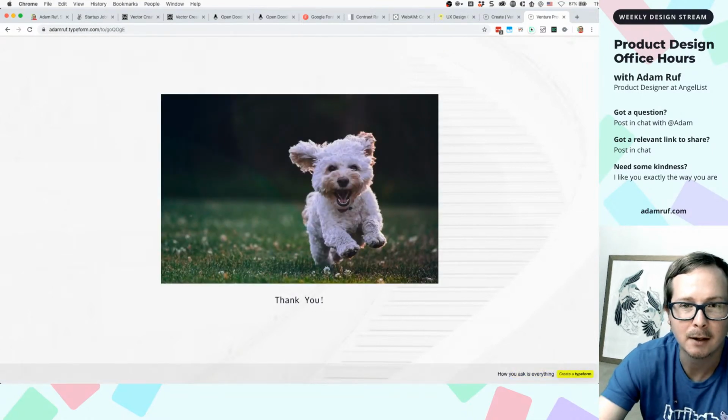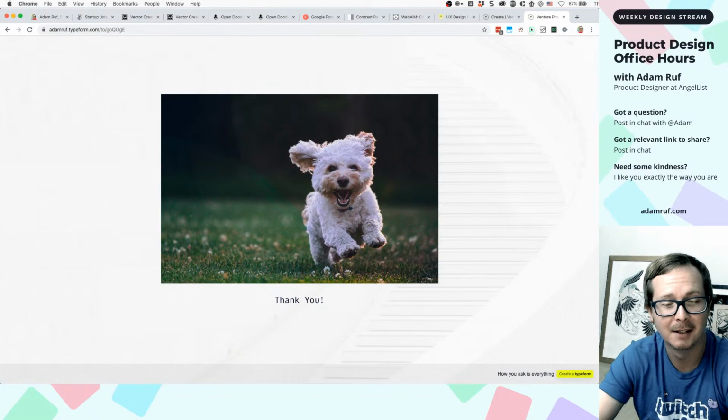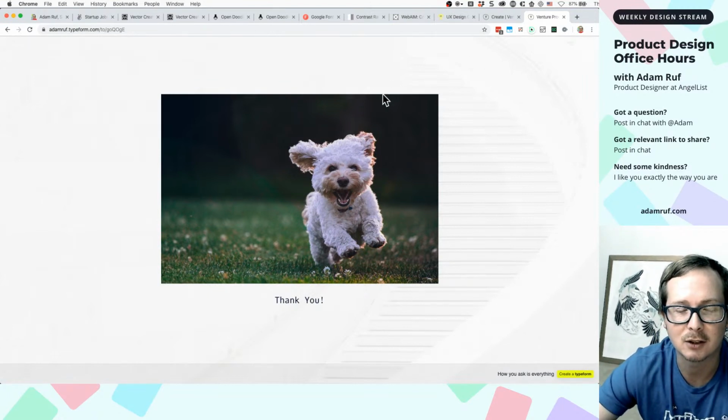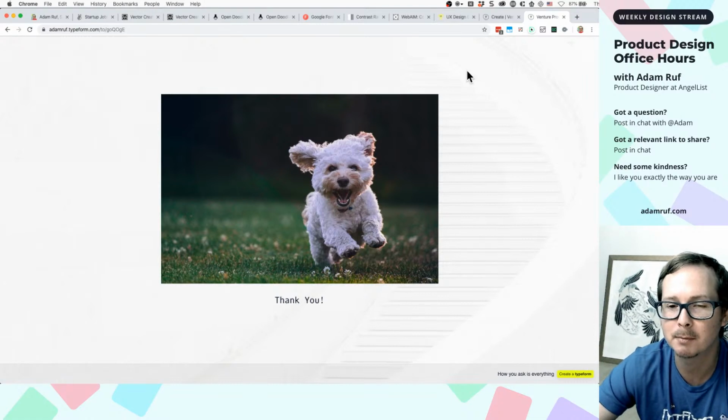Then when they submit, they get a puppy. Yay! We love puppies at the office. So that's just a fun way to make people smile and feel good.